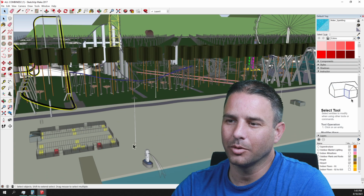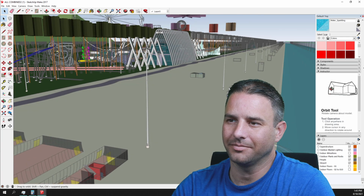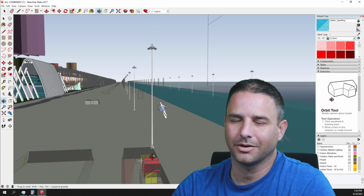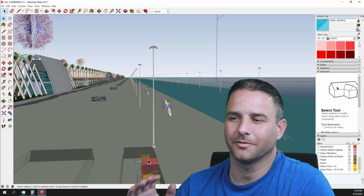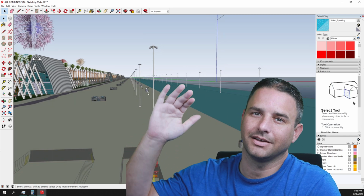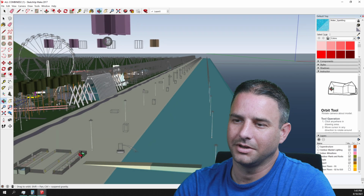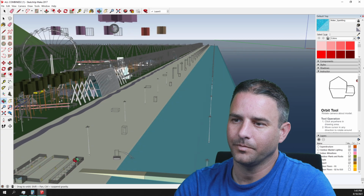These light poles, these are not like street lights. They call them light masts. When you're driving down the freeway and they have the gigantic lights, that's what these are. So everything's on an enormous scale here.